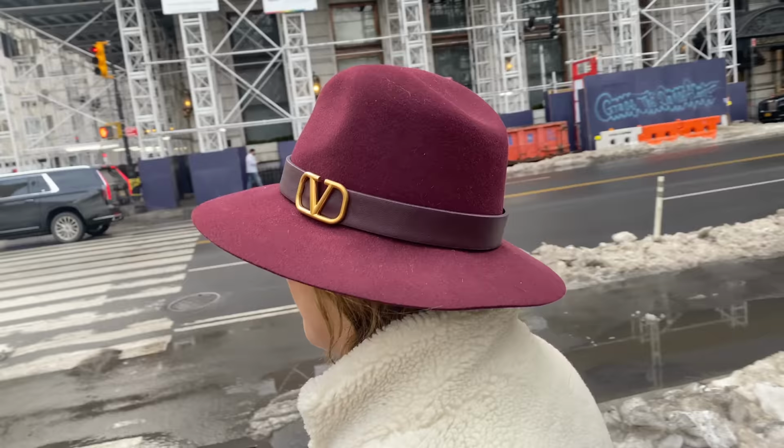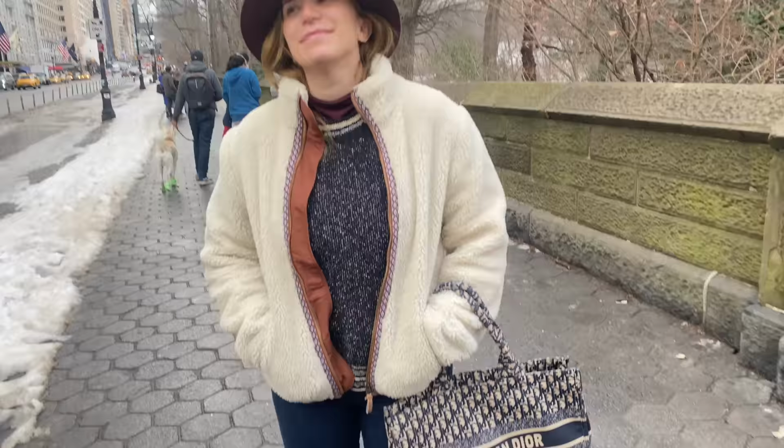I want to say 2018. 2018. It's beautiful. And where's your sweater from? Sandro. Oh, sample sale. Love Sandro. And you told me the beautiful shearling coat is from Vanity. And where's your denim from? Rag and Bone. Oh, I love the split hem on it.